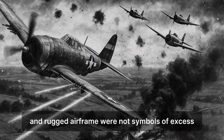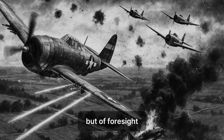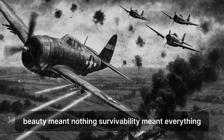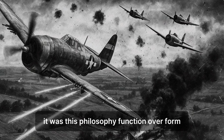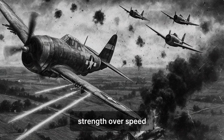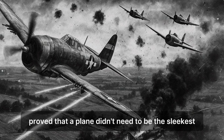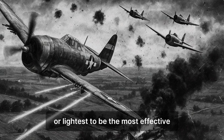Its thick armor and rugged airframe were not symbols of excess but of foresight. The designers understood that in the crucible of combat, beauty meant nothing, survivability meant everything. It was this philosophy, function over form, strength over speed, that would shape the future of military aviation. The Thunderbolt proved that a plane didn't need to be the sleekest or lightest to be the most effective.